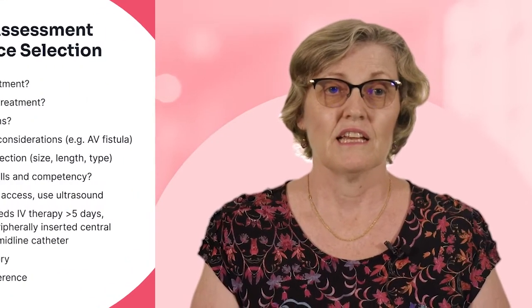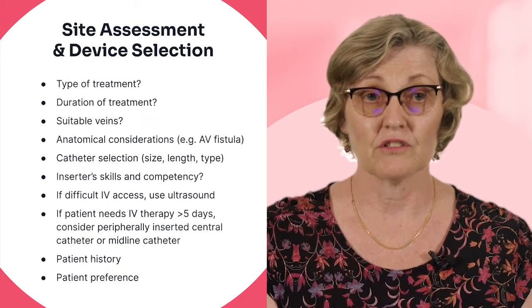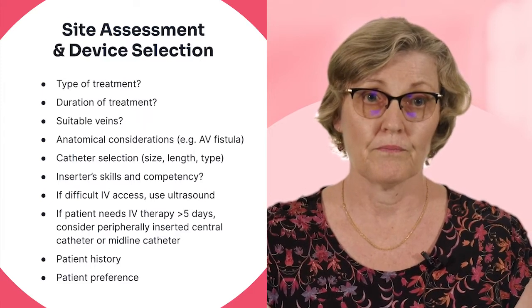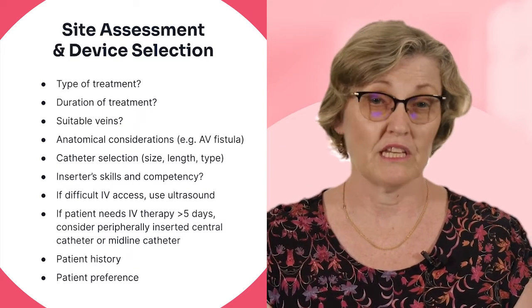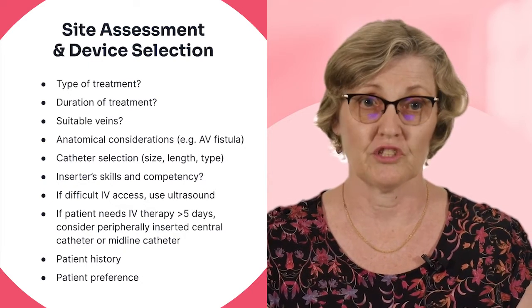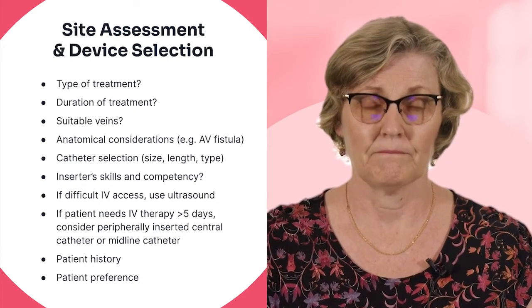Site assessment is about thinking before we put an IV in, what sort of treatment are we planning to infuse? How long is the treatment going to be for? Does the patient have suitable veins? Do they have any other anatomical considerations that we need to be thinking about, such as an AV fistula or lymph node resection? What sort of catheter are you putting in? How long is it? What size are you choosing?